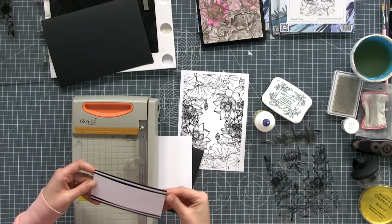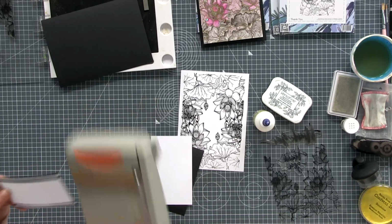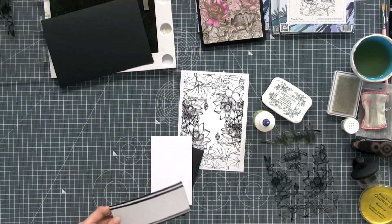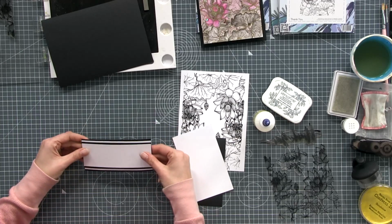So we have our nice banner, and it's quite a chunky banner, is that one. I'll just put my guillotine down. So just make sure it's all in line.